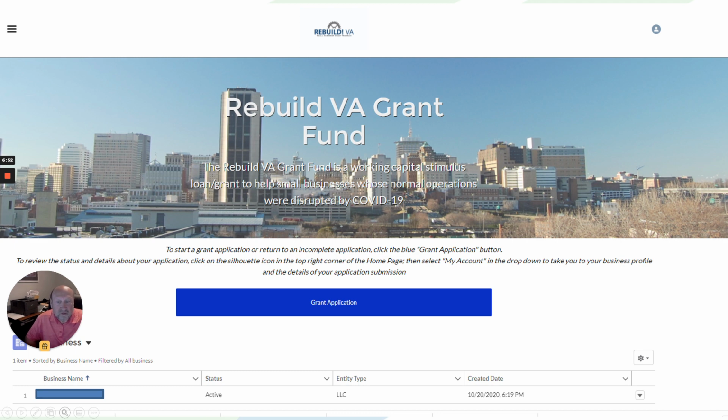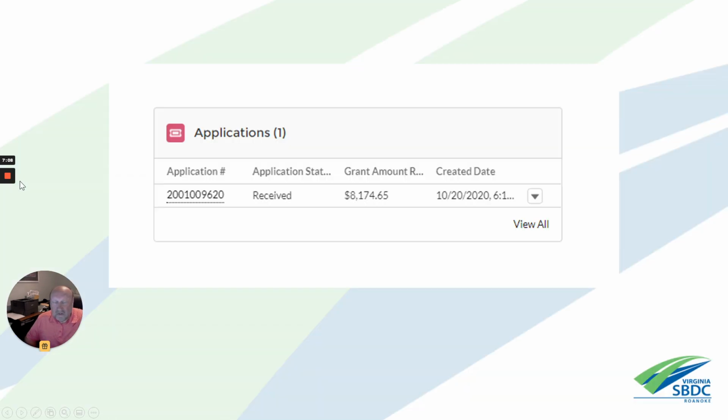I just wanted to show you, in the event, once you've submitted your grant application, if you come back into this same login point, you'll see where it says, in this case, this business has an active status. I can click on that name and it would take me into the next screen, which would say, here's your application number. It shows it's been received, the amount of grant I've requested, and the date created.